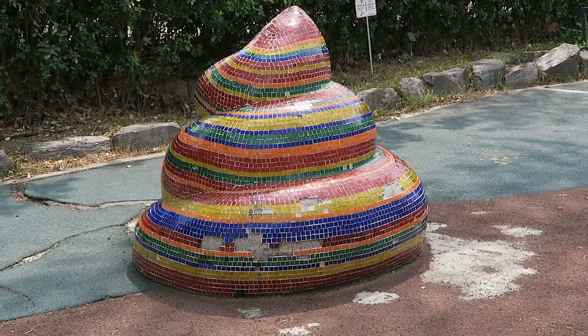Alright, it's day number 11, I think, and we're going to the Ihwa Mural Village. A bunch of murals everywhere, it's gonna look really nice, really beautiful. I notice when we're walking, we're always running into things that are poop related.